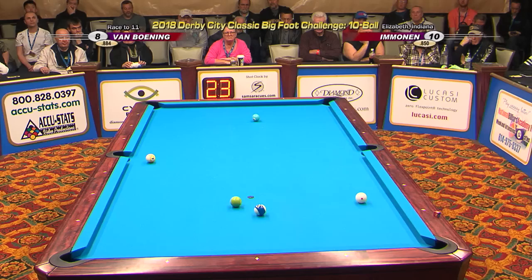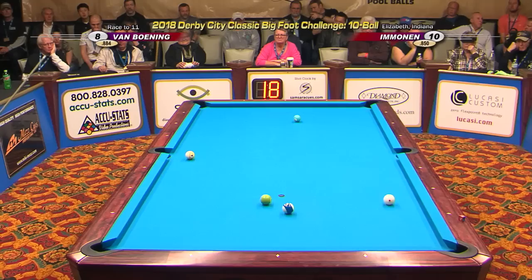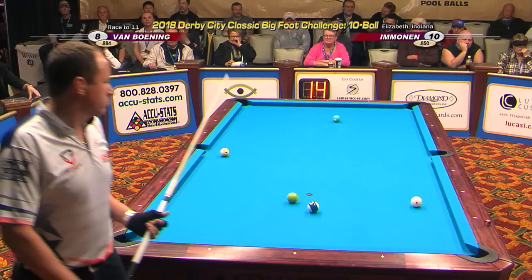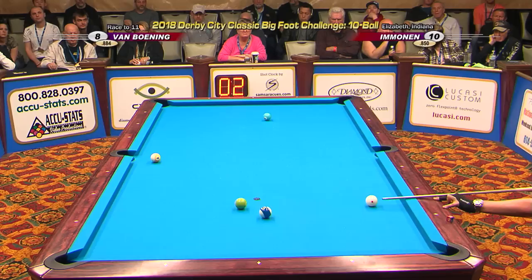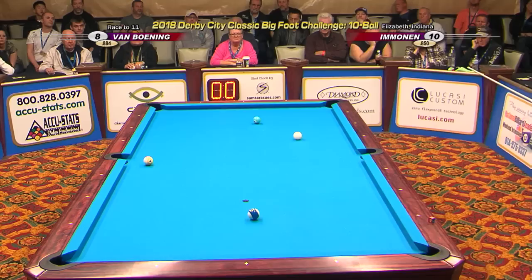Yeah, there's some issues here. If he misses it, he will overcut it, is my prediction. Hard at the pocket. Good shot. He wants it to leave the cushion. It will. People appreciate that.